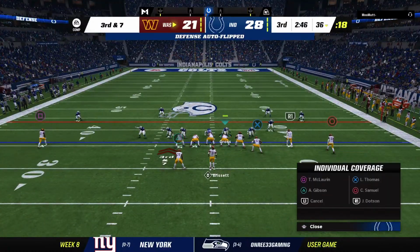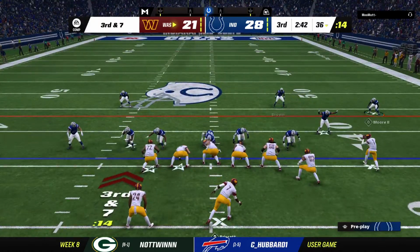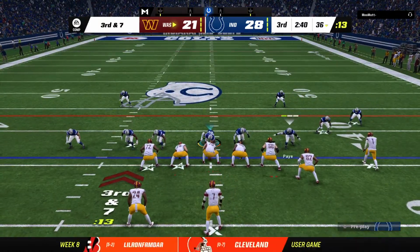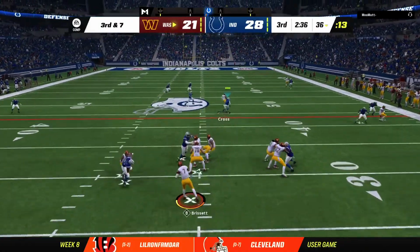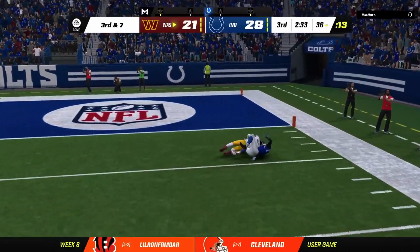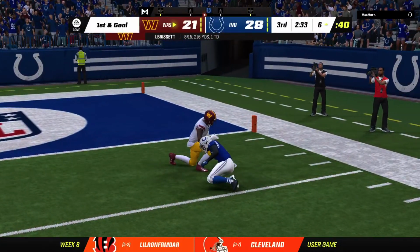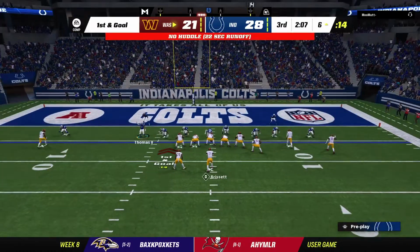Yeah, now maybe you bring in an extra defensive back or 2, because you want to try and defend on 3rd down. They like to play those nickel or sub packages, don't they? Brissett now. Winds up and lets it go for Samuel. He's got it inside the 10. They're able to convert on 3rd down, and that sets up a 1st and goal.